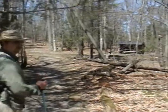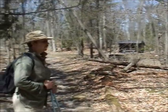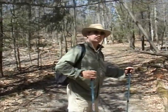Well, made it to the shelter down over here. Good, it's 12:30 right now. We started about 10:30, so about a good 2-hour hike.